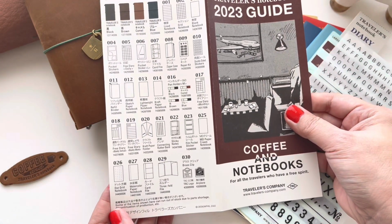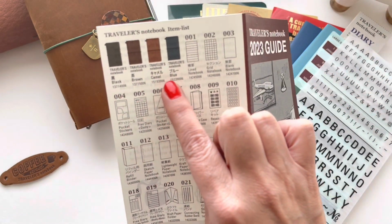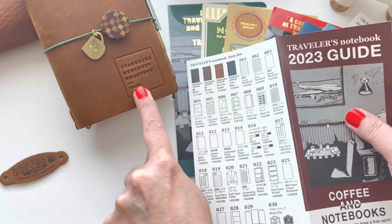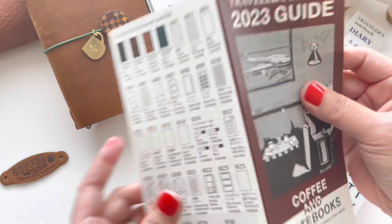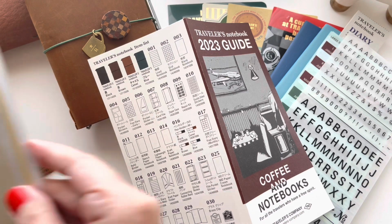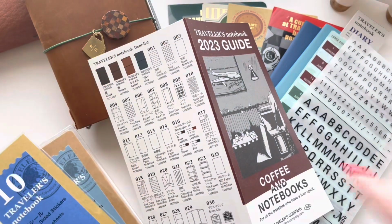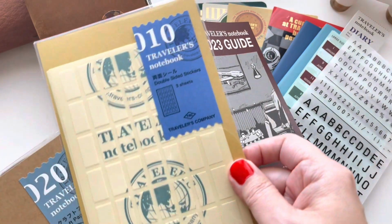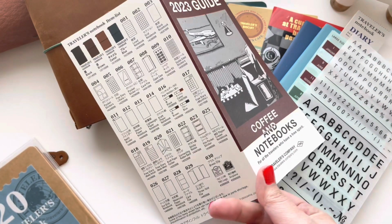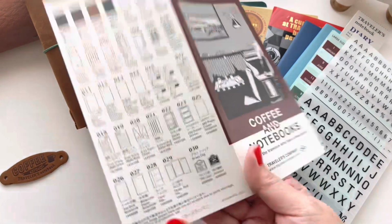And then it itemizes all the refills, all the standard refills that are available, as well as covers that are available for that year. So this custom one you can get only at Starbucks Reserve, but any of these items on the back of this page you can order directly from Travelers Company USA's website. So I get this number 8 pocket, zipper pocket, as well as the number 10 double-sided stickers and the number 20 craft folder every time I start a new Travelers Company cover.